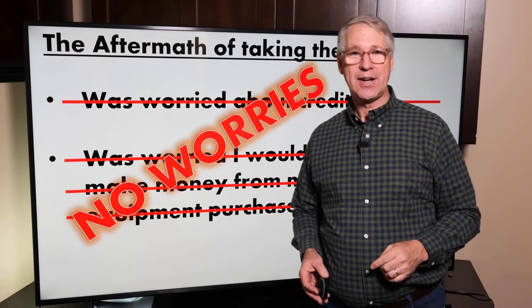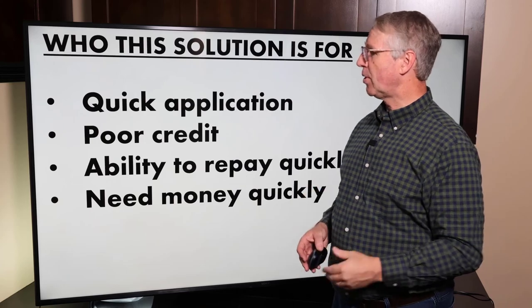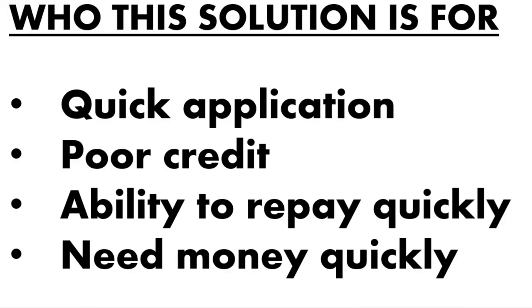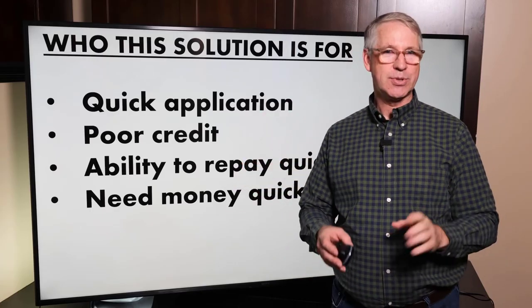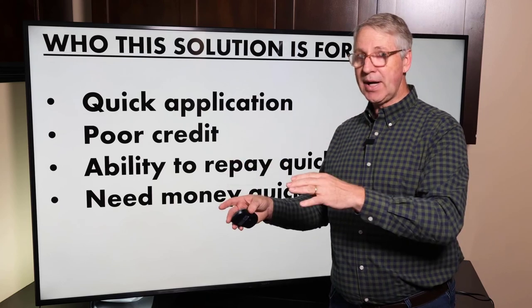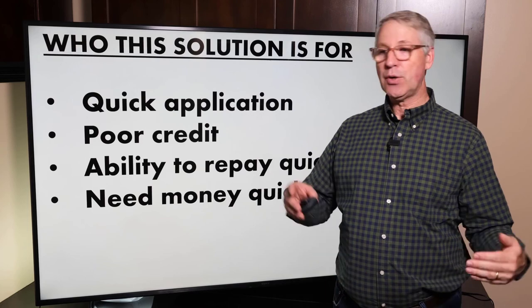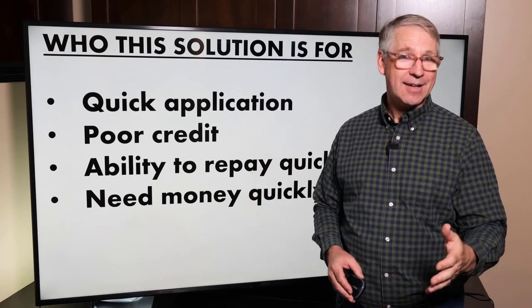One other thing I'll add on to the end of this story is that if you're one of the people this solution works for, where it's a quick application process, even if you have poor credit and you have the ability to repay it and you need the money quick, and you pay back the loan, the customer service rep explained to me that you are then offered more money at a lower interest rate. And so the more you work with Fundbox, the better and better your terms get.